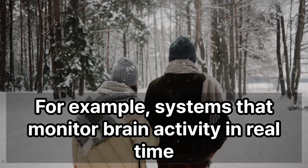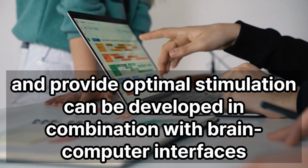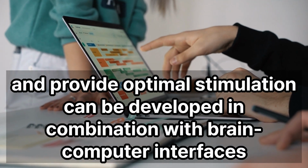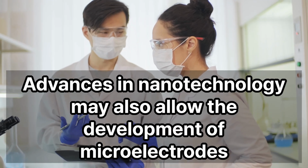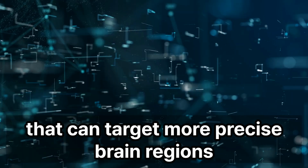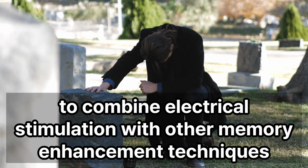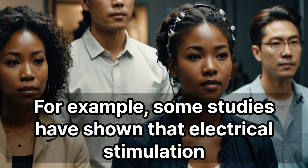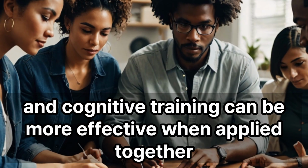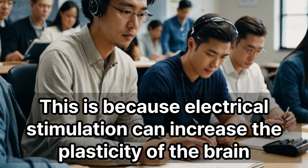For example, systems that monitor brain activity in real time and provide optimal stimulation can be developed in combination with brain-computer interfaces. Advances in nanotechnology may also allow the development of microelectrodes that can target more precise brain regions. Research is also underway to combine electrical stimulation with other memory enhancement techniques. For example, some studies have shown that electrical stimulation and cognitive training can be more effective when applied together. This is because electrical stimulation can increase the plasticity of the brain and maximize learning effects.